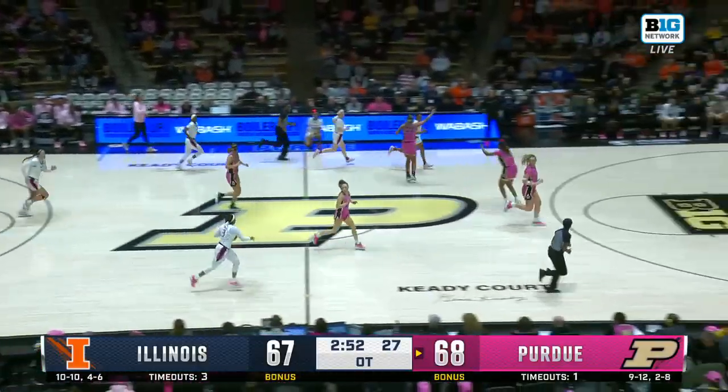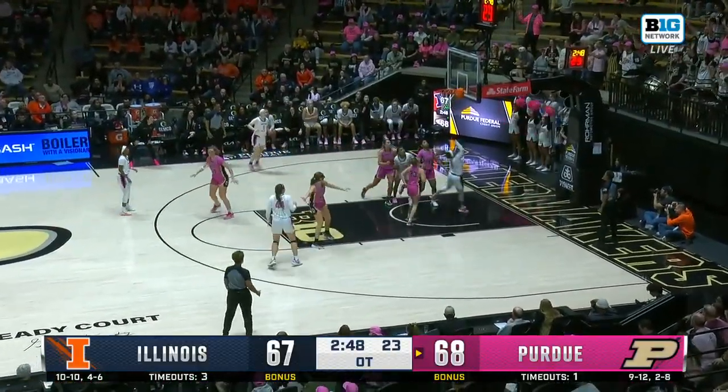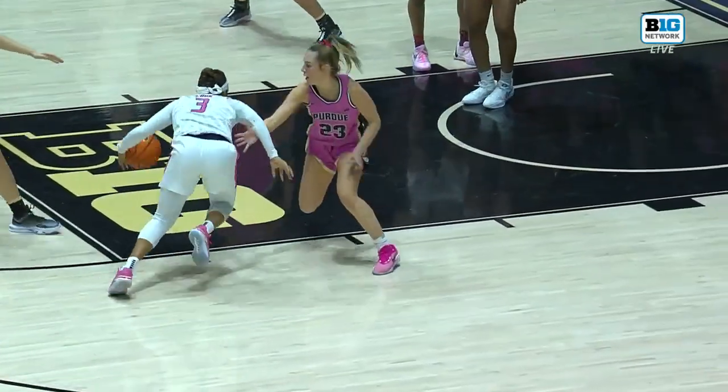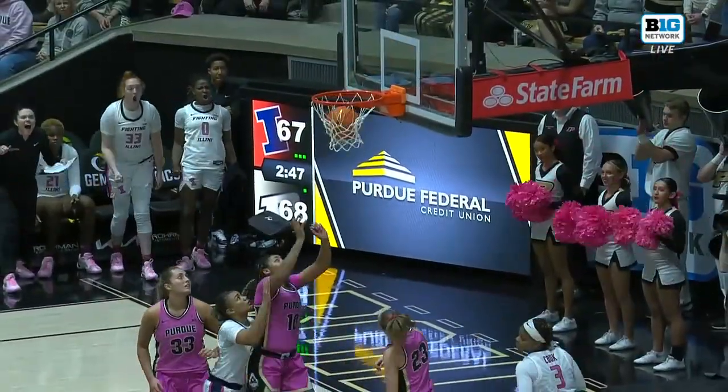Kendall Bostic gets her positioning as soon as the shot goes up, so she's at the advantage to get the rebound. Cook wiggles past Ellis and lays it in. Cook with 13. Makira Cook starting to come alive. In-out dribble, crossover. She's so elite.